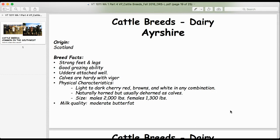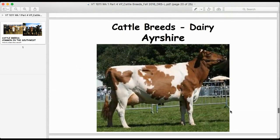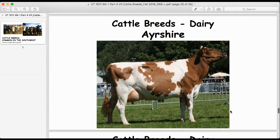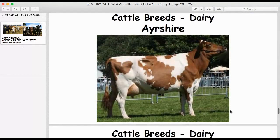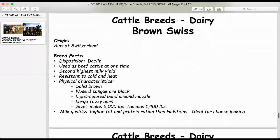Again, a little larger than the Holstein, around 2,000 pounds. Females about the same, and a moderate butterfat. So for milk production, we do look at butterfat and such things. This is an example of the brown and white pattern of an Ayrshire. And again, if it's a dairy breed, you want a very nicely shaped udder. You want equally placed teats so that the automated dairy machines can go on easily and get a good milking done. Ayrshire.